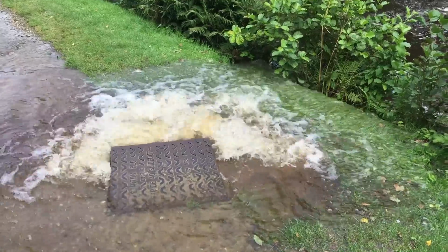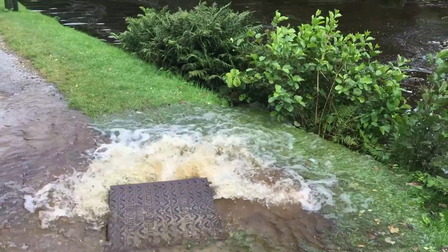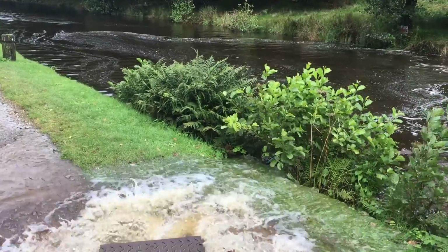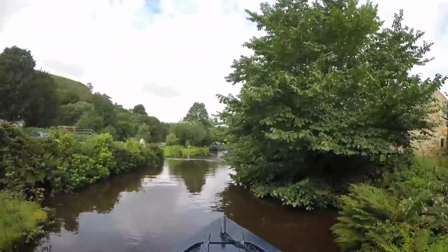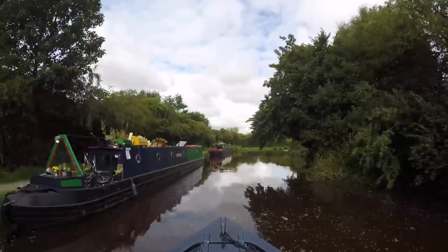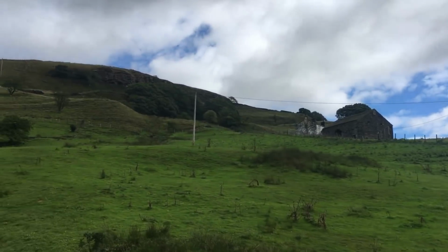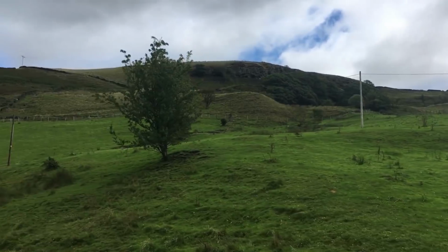Excess water is also bubbling up from a channel underneath the towpath. This is pretty worrying. We reported it to the Canal and River Trust, so they're now aware of the problem if they weren't already. It's incredibly lush and green along here. It's not surprising with all that rain. It's just gorgeous.